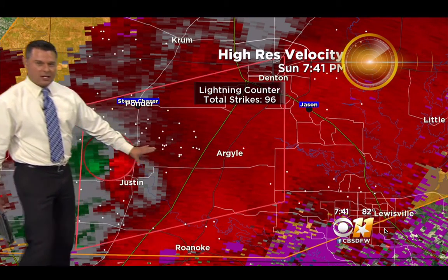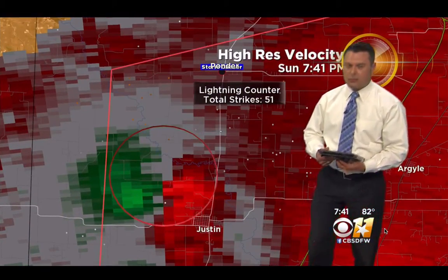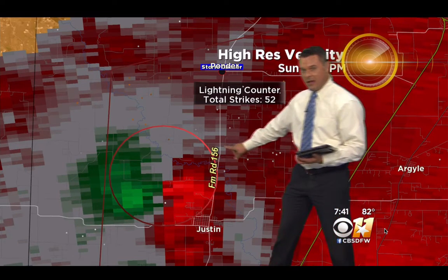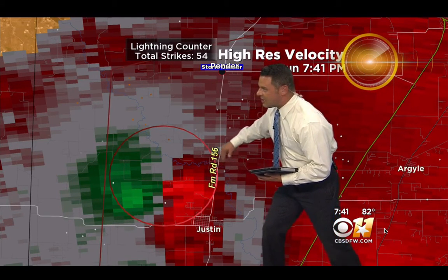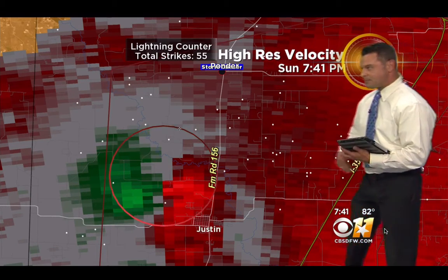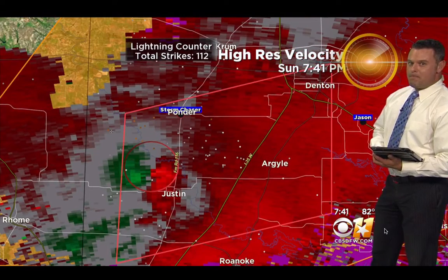So this is what we're seeing. Let's label those streets again, Jeff, because this is probably what you want to know. Where is it? Where's it going? And how fast could it possibly get to my neighborhood? It's getting ready to cross 156, as you were just saying there, Jeff. Didn't mean to interrupt you. So just on the north side of Justin, getting ready to cross 156. There's 35W. So this is going to move right over 35 near Argyle at its current track.